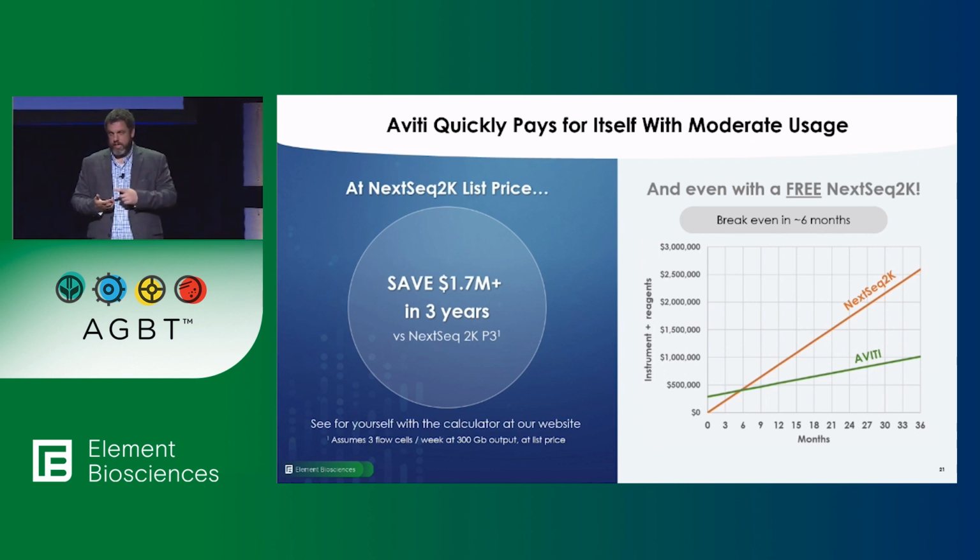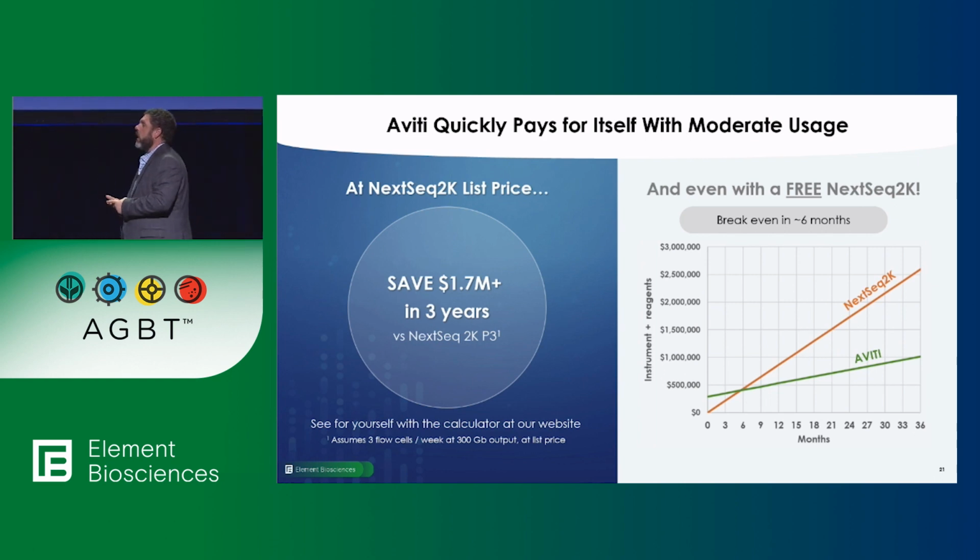In truth, even if you're getting a discount from Illumina on the instrument itself, $50,000 off, 25% off reagents, what we find is that you still come out ahead with the AVITI platform because its operating and run costs are so much lower. It takes 6 months, even if you get a free NextSeq 2000, to cross that line and be in a lower operating space with an AVITI.